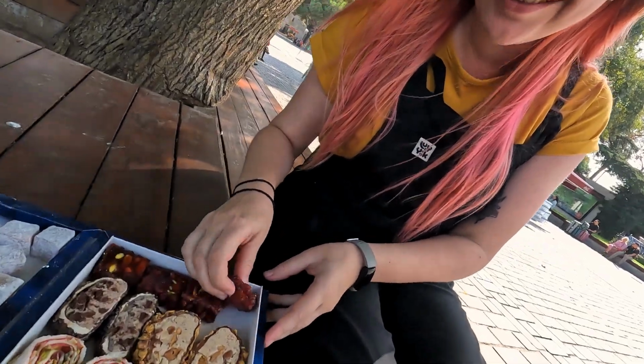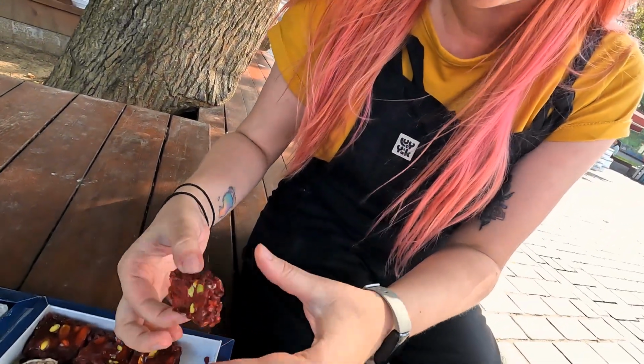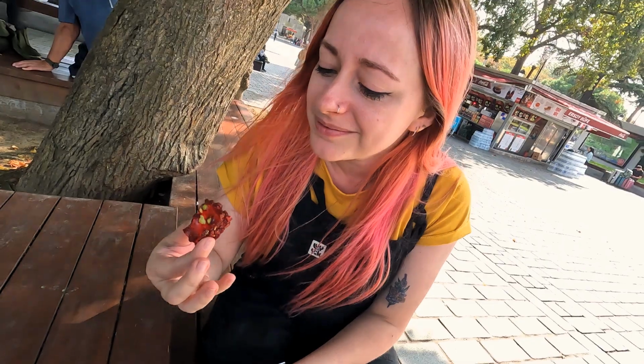That's kind of like, I guess, one of the traditional Turkish Delight flavours, but it's made to look super fancy here.